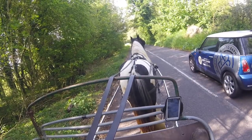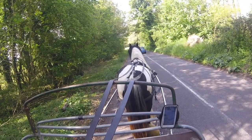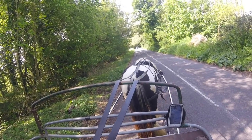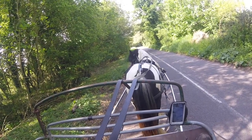One of the fellas probably got it out on a test or something. Anyway, he's just stalled it then, which is absolutely tip-top beautiful. And the pony's taking no notice at all. So you had that bit of noise coming past, he's had to restart it right next to her. Couldn't ask for more. That's absolutely beautiful.